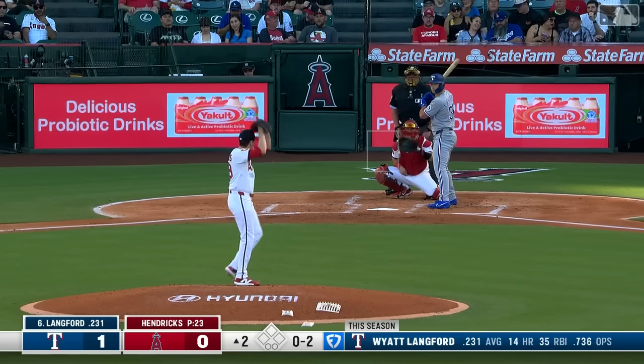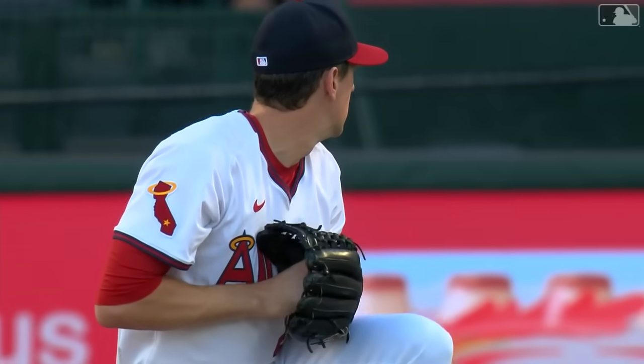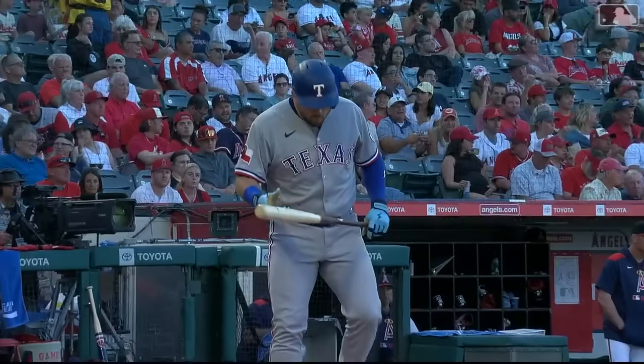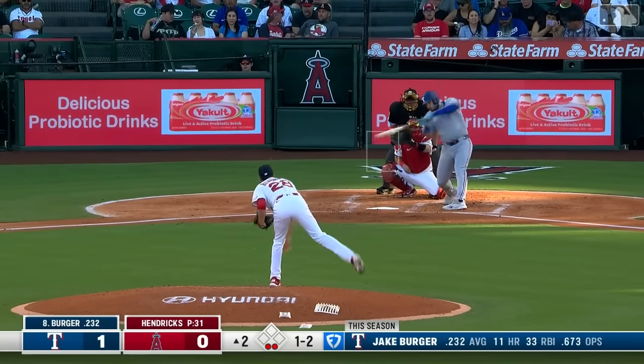Wyatt Langford is the batter. Here's the 0-2, and that is a swing and a miss, and down on three pitches goes Langford. Second out in the top of the second inning. Jake Berger is up, because he's a guy who can get hot in a hurry.